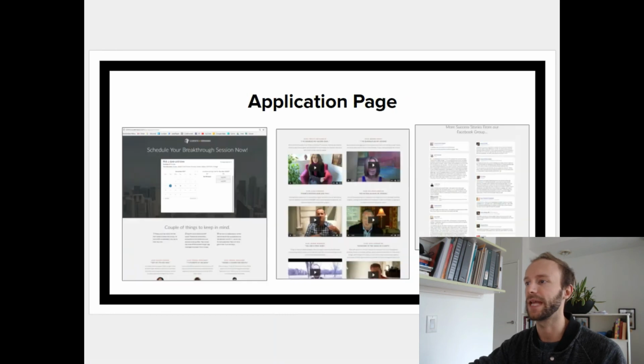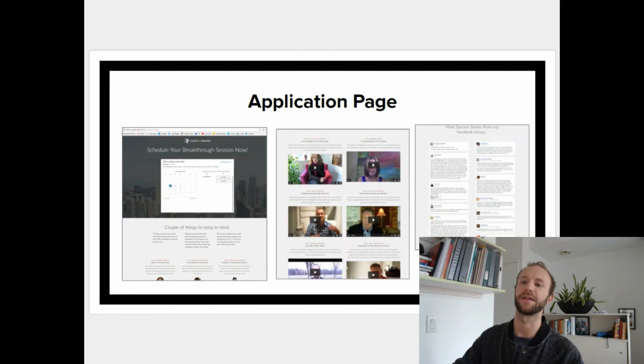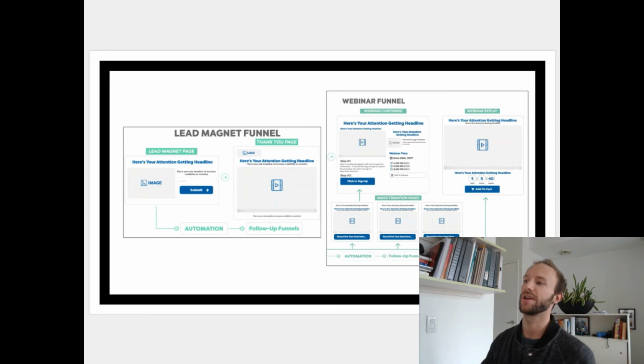So here's the application page. I'll have a link in the funnel blueprint so you can take a look at it yourselves and, of course, model it and duplicate it into your own business, into your own funnel. But that is basically it, guys. That is the client's on-demand funnel from start to finish.